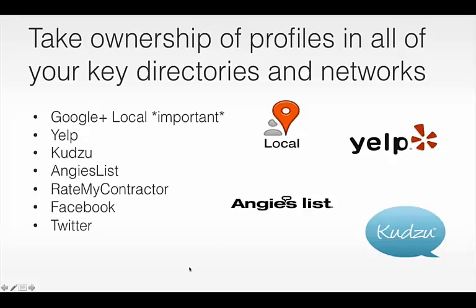Now, the key is you may not know that those profiles exist, and the information on those profiles is oftentimes wrong or completely inaccurate, right? Or there are just downright lies sometimes on there about your business that are posted by competitors, or again, ex-employees or ex-spouses, things like that. I've seen just about everything in this business.